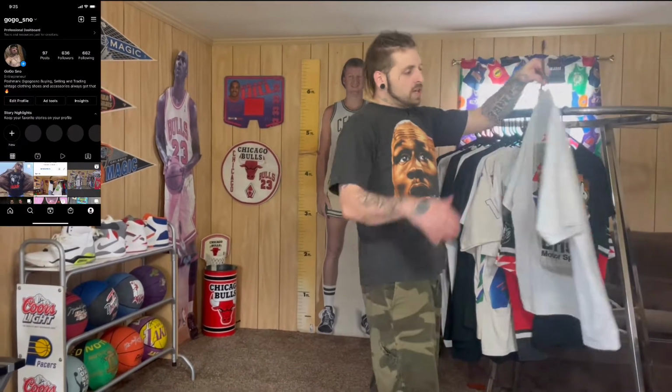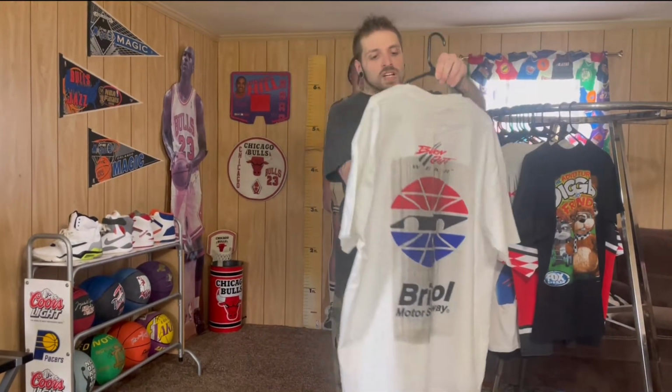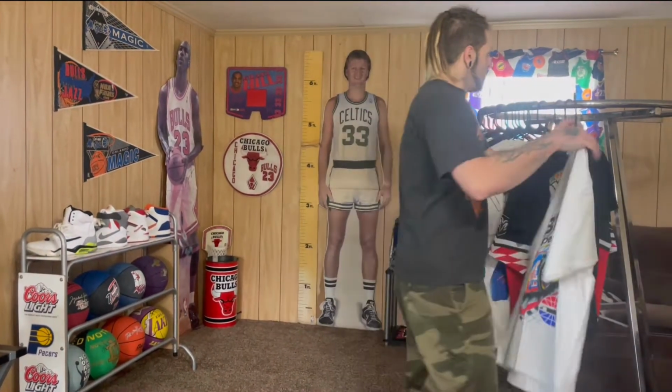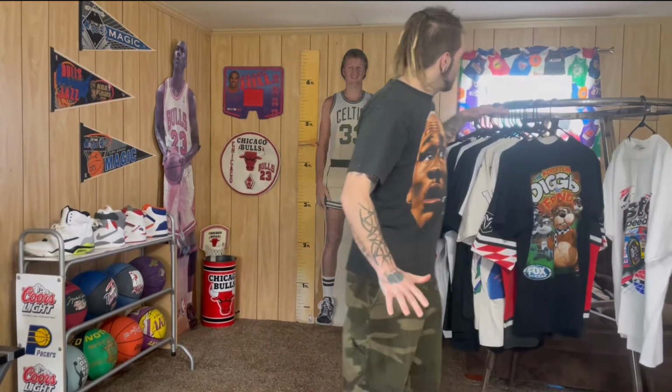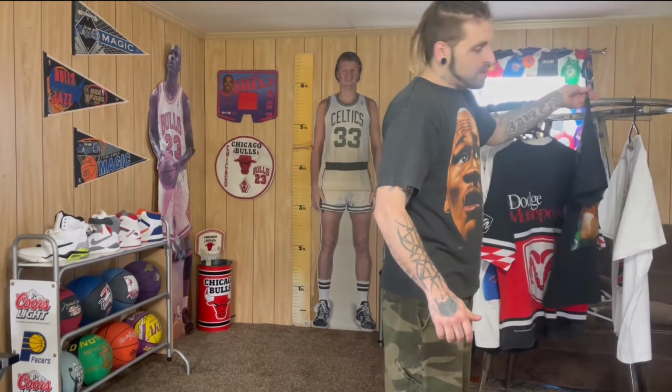But we're going to start here with the Bristol, Tennessee Bristol Motor Speedway double-sided shirt, size XL. And if you notice anything, we're going to start from the back of the rack and work our way front. We got everything from mids to grails. So, you see something you like, don't be afraid to hit me up. Everything's got a price.